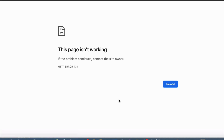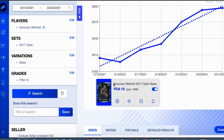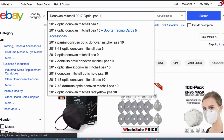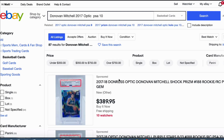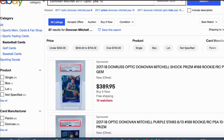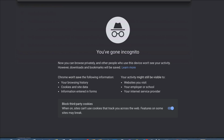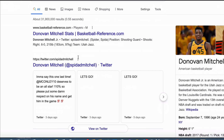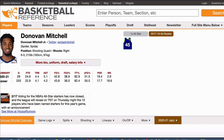Come on, eBay, just one time, just work. Well, I'm going to have to type it in manually, of course. Let me pull it up. What did he say? The last one went for just under 300. That just seems like a deal for him. Donovan Mitchell. Let's type him in. Look up his stats for the year.